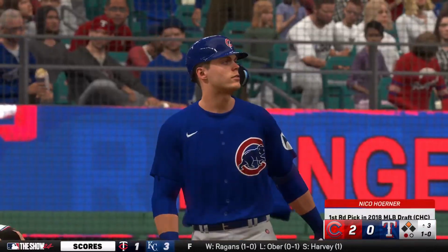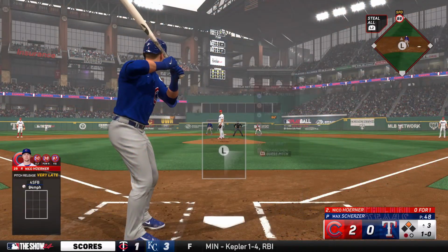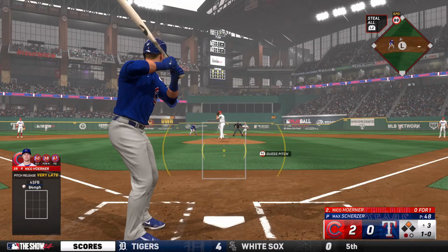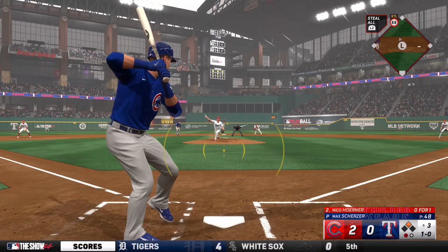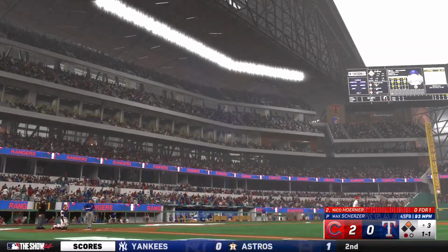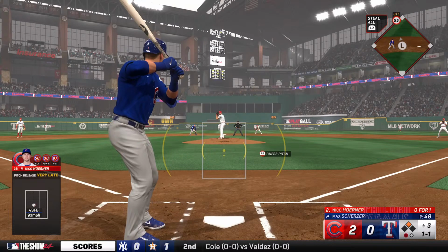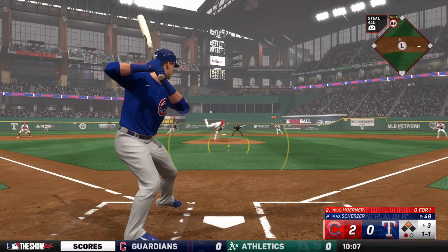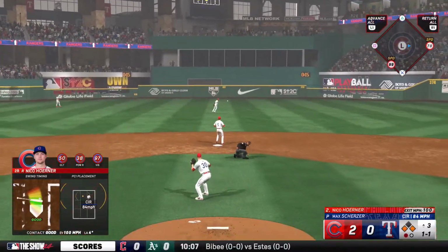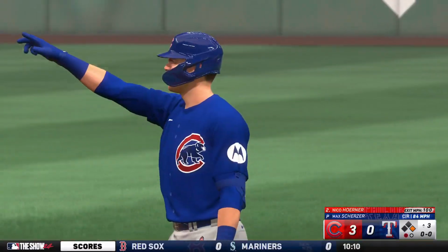Up and in, and that's ball one. Man at second. And there's a strike. Ball to strike. Base hit. Headed for the plate. The throw in. He scores, and they're up by 3. Puts a run on the board and picks up an RBI.